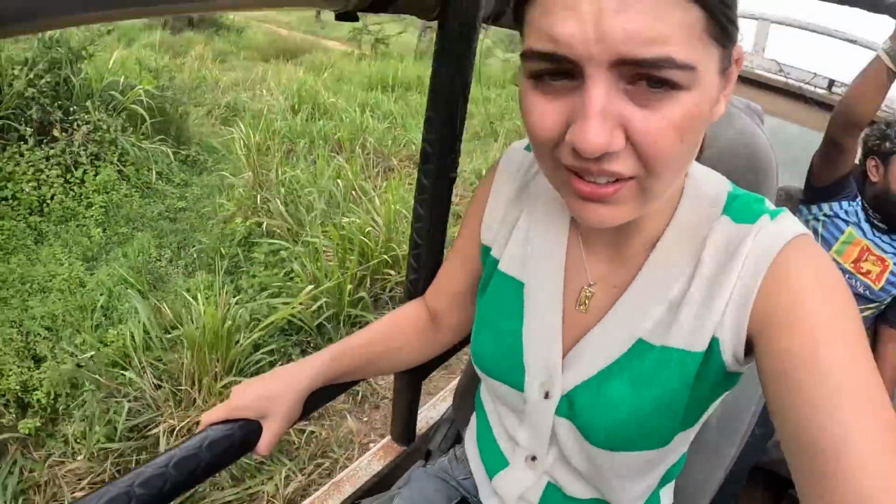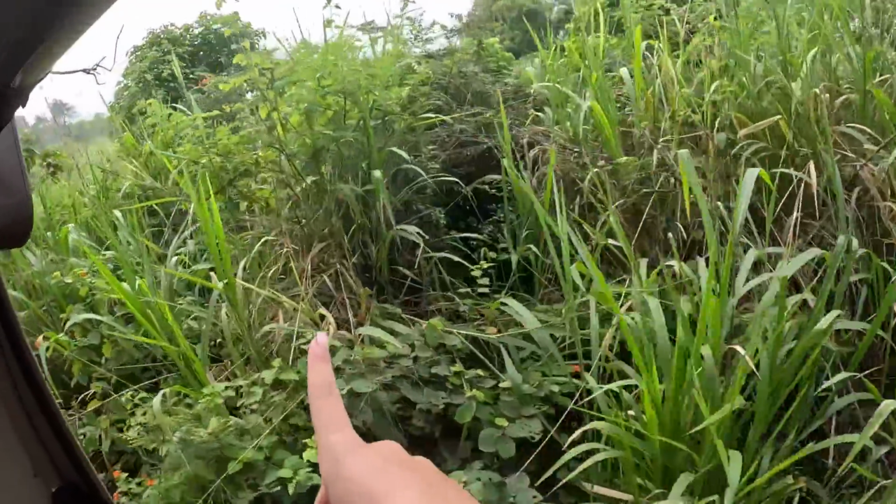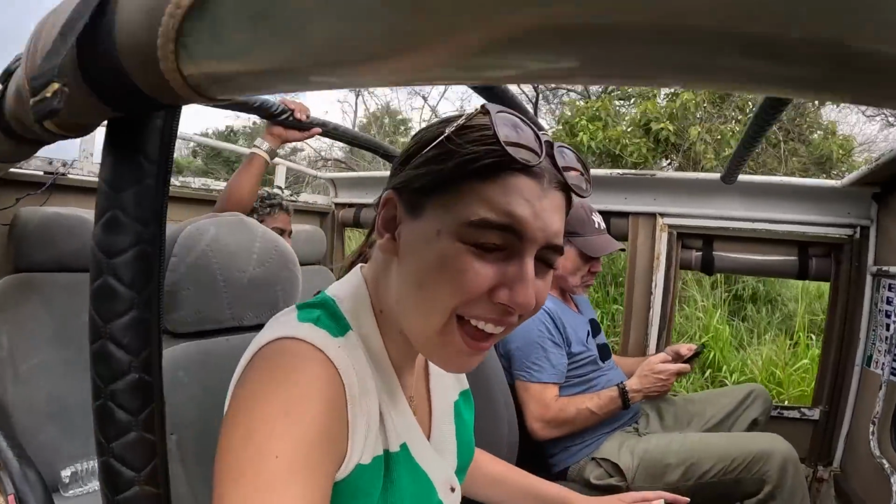Oh my gosh. I'm glad we have this handrail, because you really do turn sideways. I've also been attacked by a few trees falling into the Jeep while we're riding. Let's go, hit by a stick.